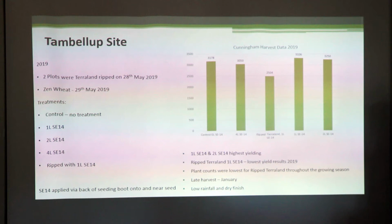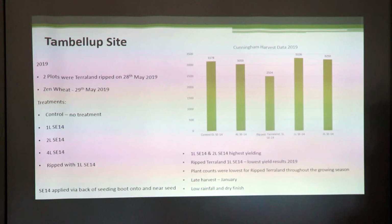With the ripped Terraland, that also showed throughout the whole season they had less plant counts, less NDVI readings as well throughout the whole trial, so it followed through with how it yielded. We had a late harvest in January and low rainfall and a dry finish there as well. Any questions on that one?